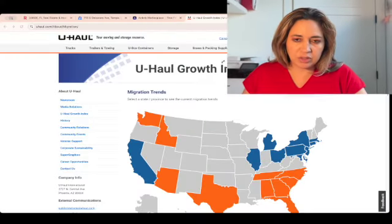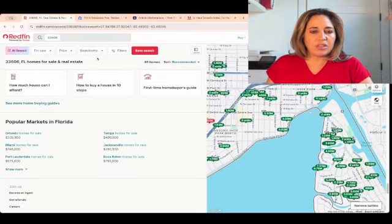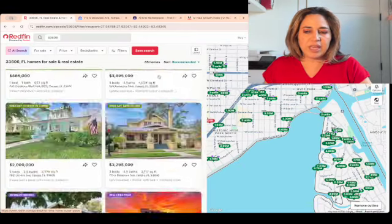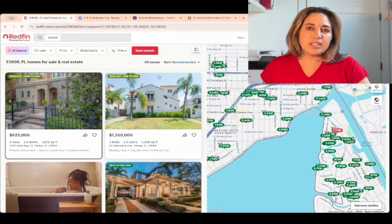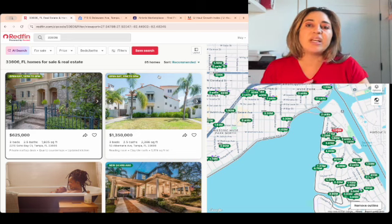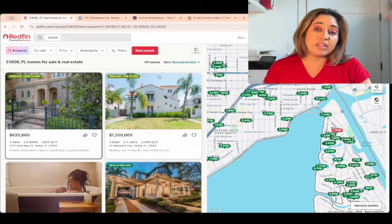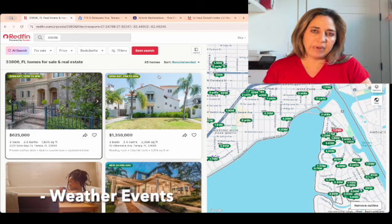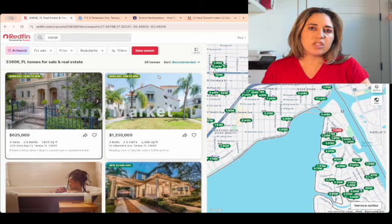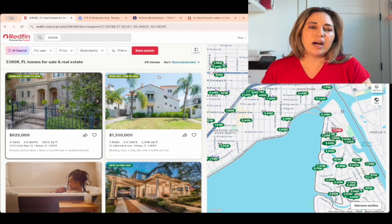Let me just change the screen. Okay, so I'm going to use 33606 as an example. 33606 is very good to explain the dynamics of the Tampa Bay area, because it has different characteristics. The first one is that it's right in front of a body of water, and this body of water is the sea. And so it creates weather events. The second one is that it's a luxury market. So it gives you the complex situation where, yes, houses are in more danger, but they're also more expensive.